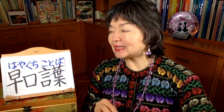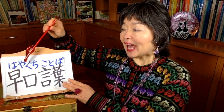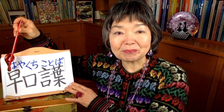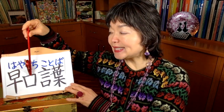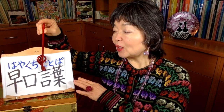Tongue twister we say 早口言葉。早口言葉。Well, 早い this verb, this 漢字 comes from quick, quickly, rapid. 早い fast. 口 this is just the same as ろ of the Katakana, but 口 this is the mouth.